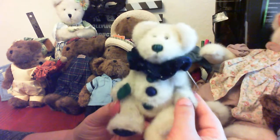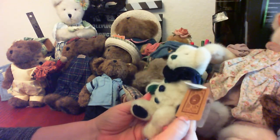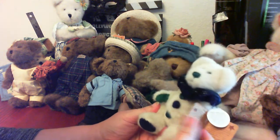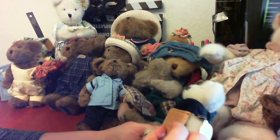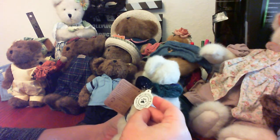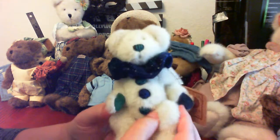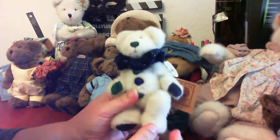This is a very unusual one. I showed you this one earlier. This is Gadget, and it's part of the, it doesn't say the series on this one. Yeah, just a normal, little cute one. Little clown one, small. Again, I'm probably going to put this with the other small ones.